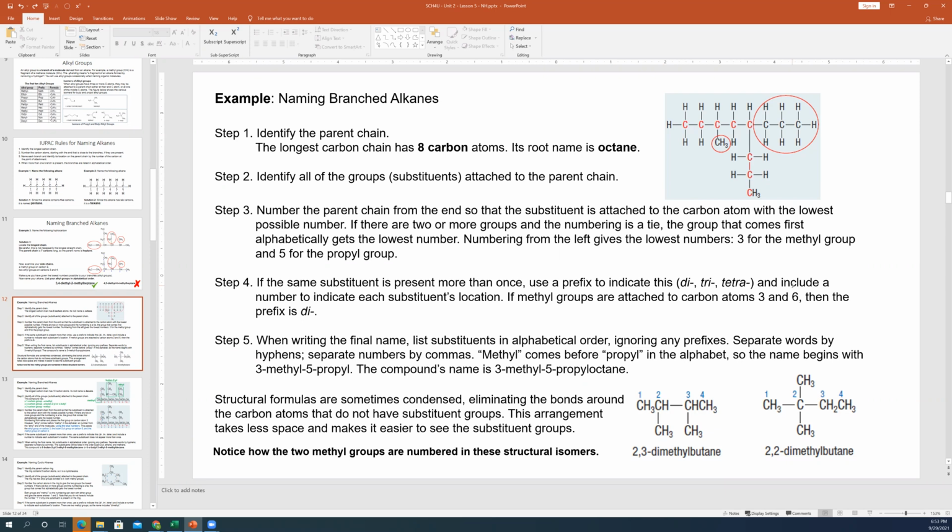So which one comes first alphabetically, methyl or propyl? Methyl comes first because M comes before P alphabetically. So we start numbering from this end, that way our methyl, I apologize for all that confusion, will get the numbering on the 3rd carbon, and our propyl will get the numbering 5.